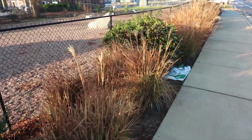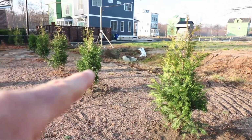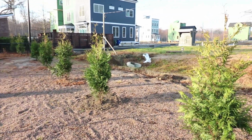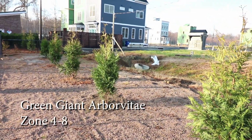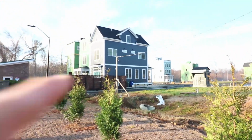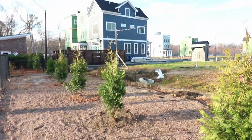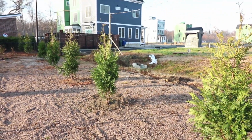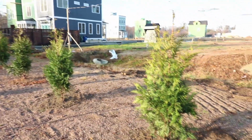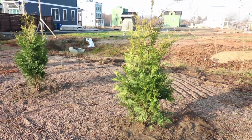In the middle should look fantastic. It just needs to be allowed to grow. We're planting these green giant Arborvitae today right here. Normally you don't need a screening plant that gets 40 or 50 feet tall, but when they're building 3-story tall skinny houses next to you, sometimes you do, to block them out as high as we want to block them out. It'll take several years for these to grow, but these green giants can grow 3-4 feet a year once they get established.